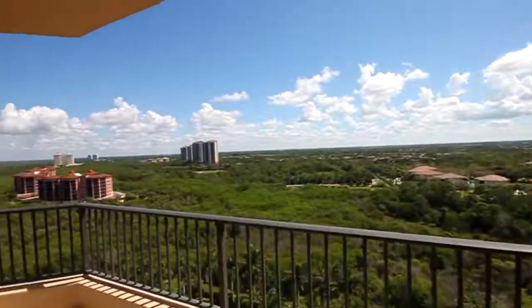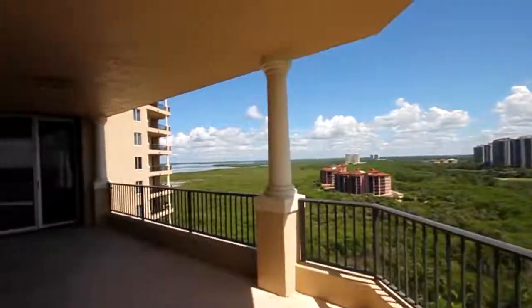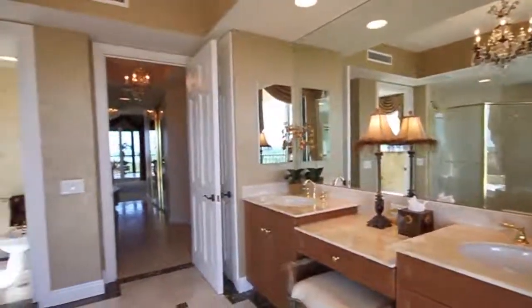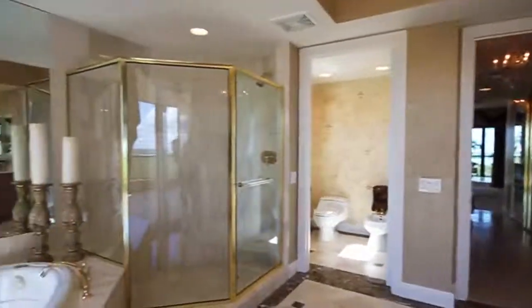Front veranda enjoys meandering coastline and the lush landscaped views of the colony. Master bath boasts dual bath vanities, private water closet and bidet, and marble accents throughout.